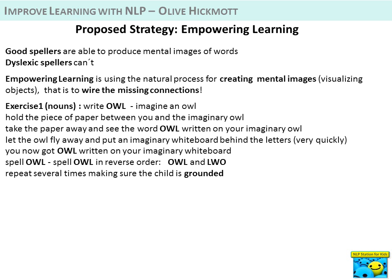Now, let's do another exercise with a word that is not a noun. I'm not going to show it to you just yet. Let's do it as before. So write down on your paper the word almost, A-L-M-O-S-T. Now imagine your whiteboard and put the piece of paper up between you and the imaginary whiteboard. And then take the piece of paper away and see the word almost written on the whiteboard. And now spell it.